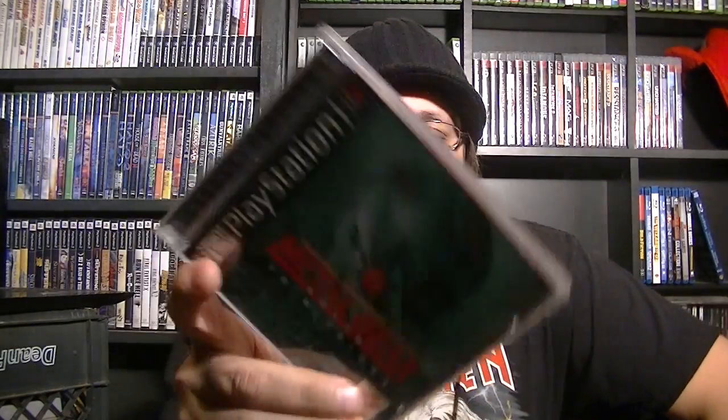This is the, I don't know if it's an expansion or what, or just extra missions or something, but it's Metal Gear VR missions. Also a couple dollars. And it's just funny how I found those two back to back when I couldn't find Metal Gear Solid for the longest time.